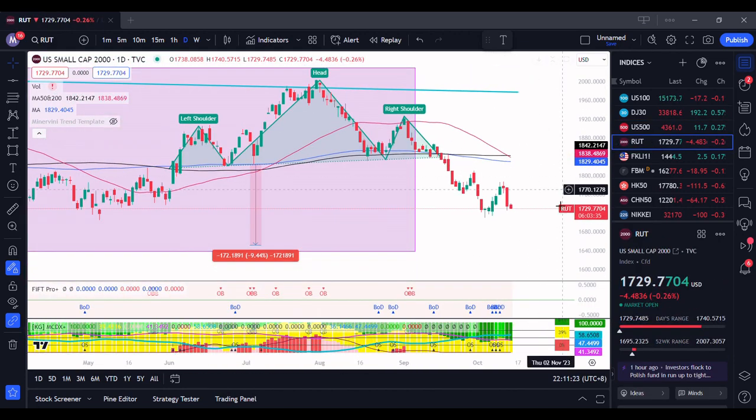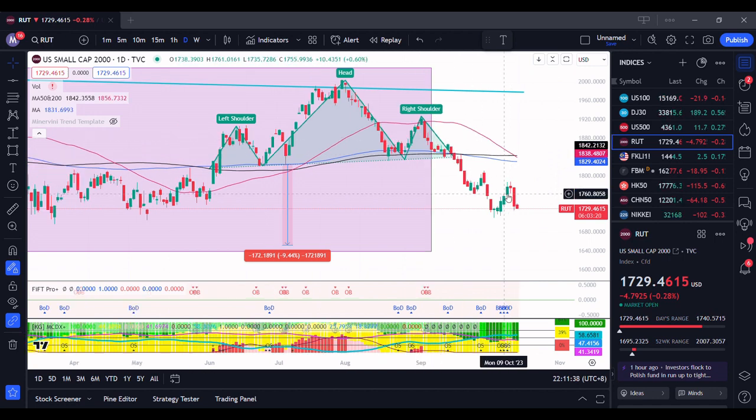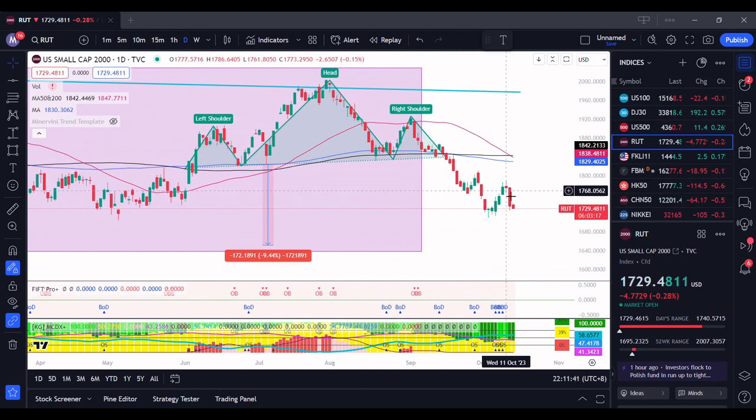Russell 2000, not looking that good, not really in tandem with the rest. This is more the 2000 small cap stocks, which is usually what most people go after for capital gains. This one seems to still be going down, and we will need to monitor and see, because the most recent rally in the US market was mainly dominated by the giant tech stocks, which do not involve the US small cap indexes. So it's not really in tandem together, but we will have to see what happens next week as well.